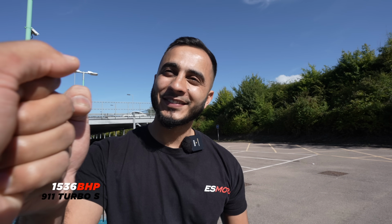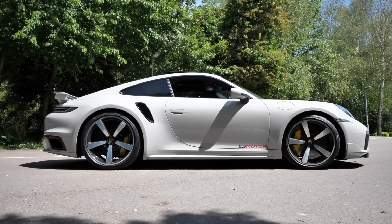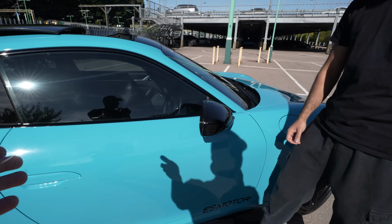Welcome back to the channel. Thank you very much. Listen, everyone must know this car by now. This is actually the first ever 992 that I drove. It was crayon back then, and it's had a complete colour change now, which is now Miami Blue.